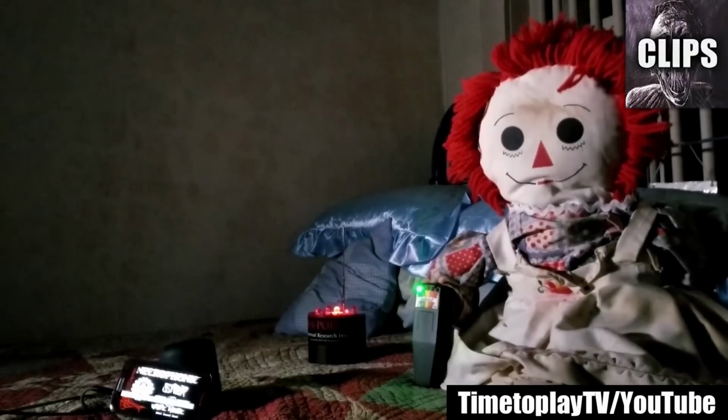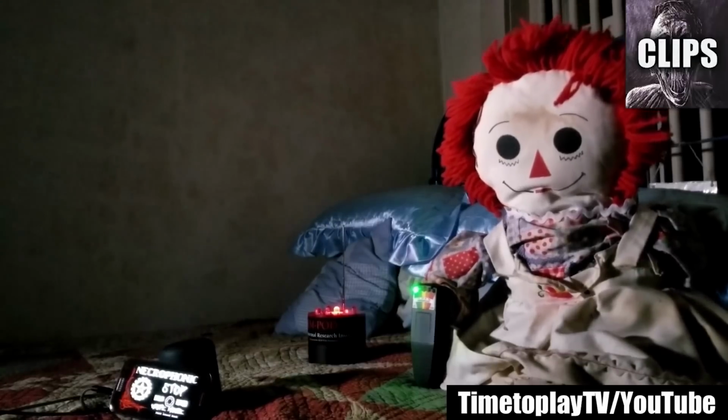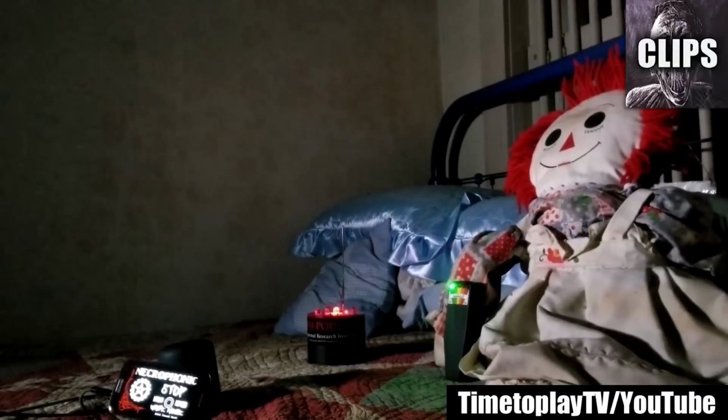A little ghost girl's voice says something I can't understand. And as the creepy doll moves by itself, the scary voice of a little ghost girl screams right before the doll falls over. Oh my gosh. The doll just fell down. They sit the cursed toy upright and resume the paranormal experiment.